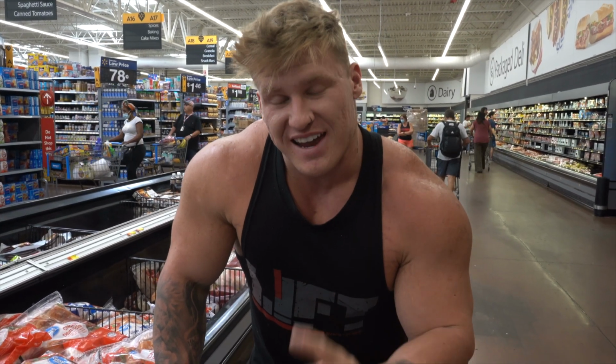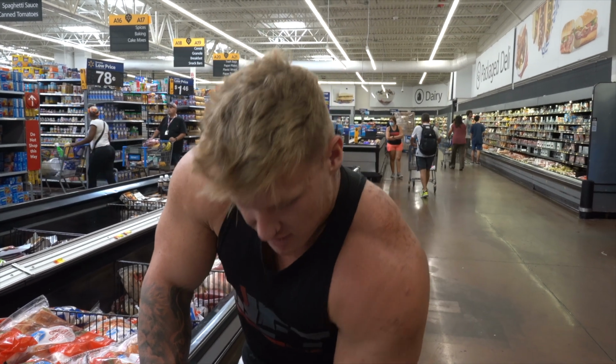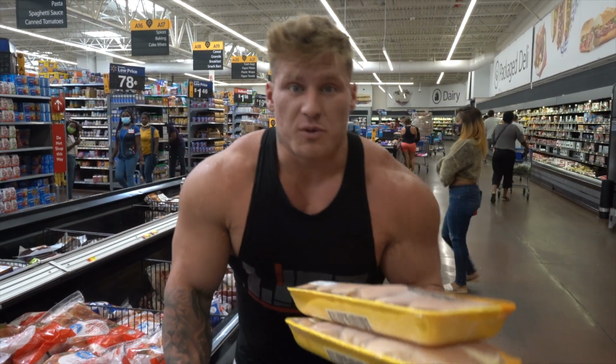So I like to have 1 fish meal a day, 1 beef meal a day, and 2 chicken meals a day. So we have 1 4-pound bag of fish. We have 2 packs of chicken.